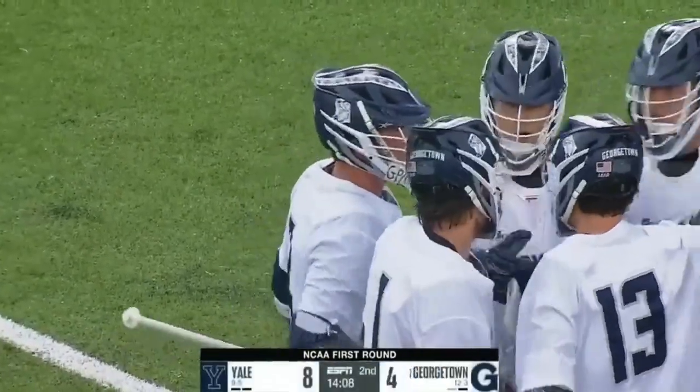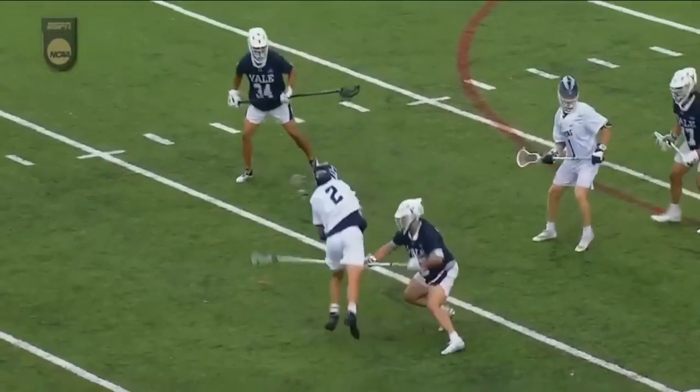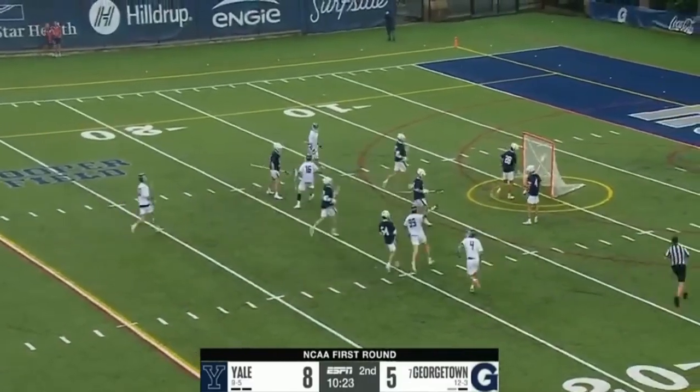That's admirable. Left-handed attack last year. He's a natural righty. Equally effective going both hands. Georgetown really hasn't been able to take advantage. They'll get a chance here, and Dordevic buries it.